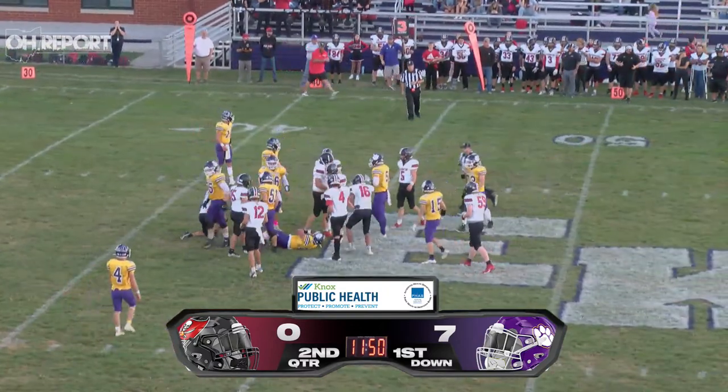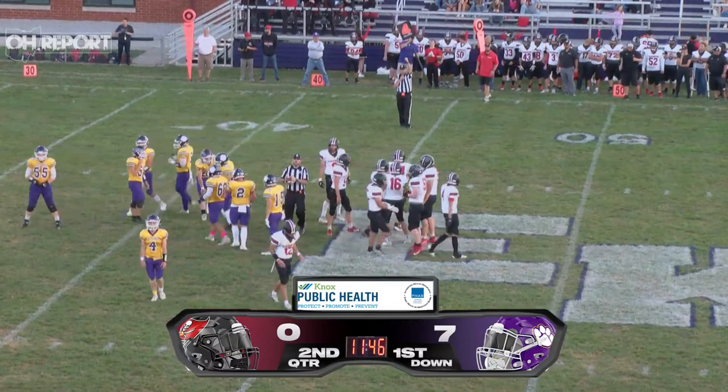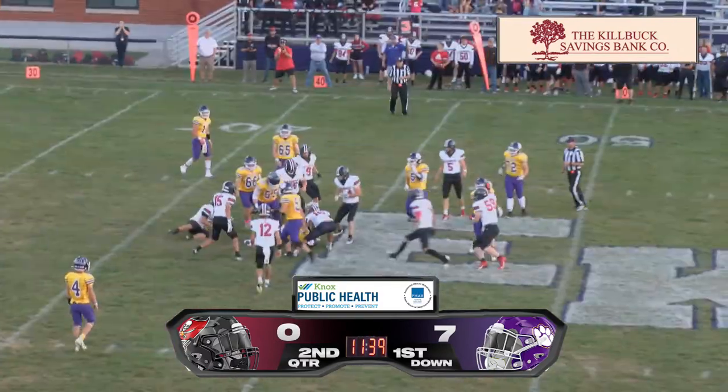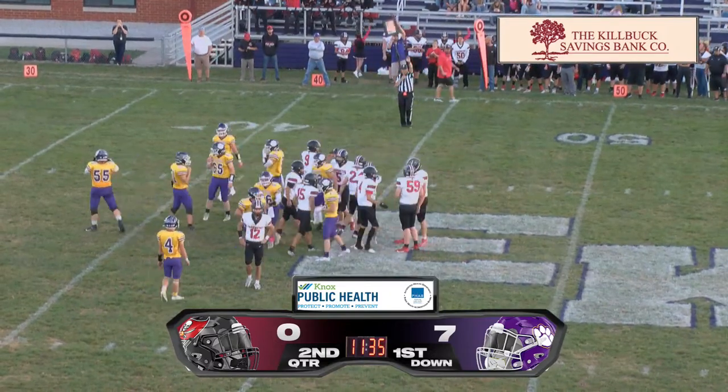And a handoff to White, runs towards the middle, trying to strip it there. Number 16, Isaiah Ward, trying to get in, pick up that forced fumble, but no luck. On the 44-yard line, it's a 4th-and-3 scenario.